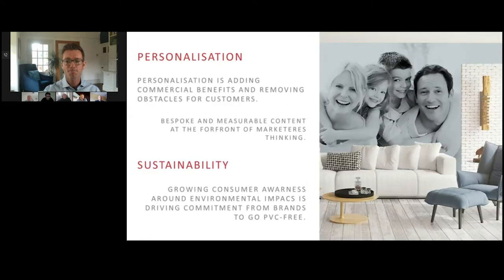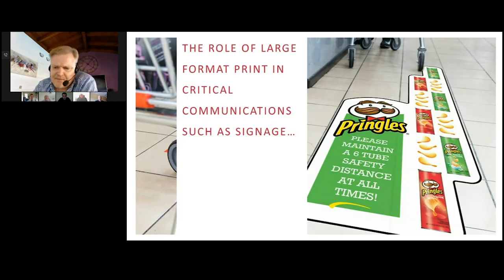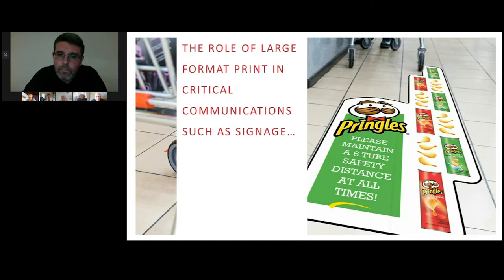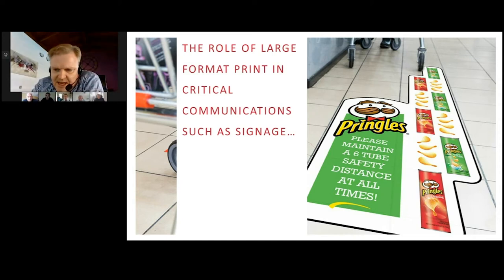Well, in terms of floor graphics, can we just pop back to that Pringles slide briefly? Now, that graphic there is an example. I think what we're actually seeing from retail buyers and print buyers at the moment is that the safety signage going down is all well and good, but no one wants to go into their favourite shop and look at the kind of signs you'd see on a building site, right? You don't want to walk in there and be intimidated. You want to see this kind of stuff.